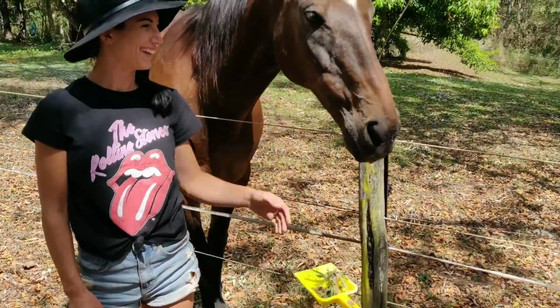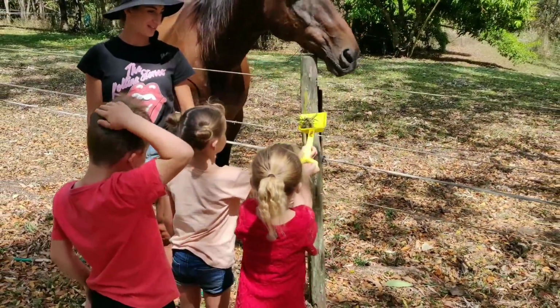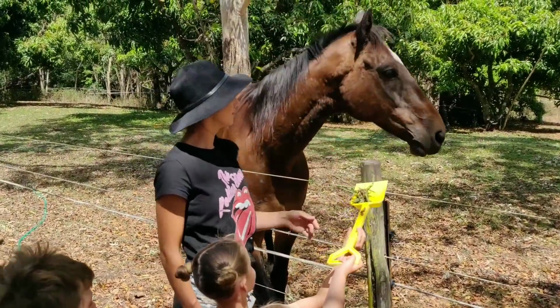This is Doc. Doc is the caretaker at this low-cost camp located only minutes from the centre of town. For less than the cost of a one-night stay at any of the caravan parks in town, we were able to stay here for a week. And anyway, the kids wouldn't let us go past Airlie without stopping in to say good day.